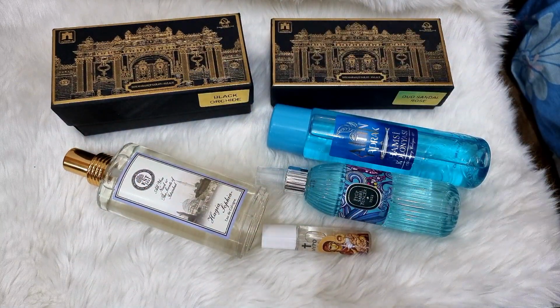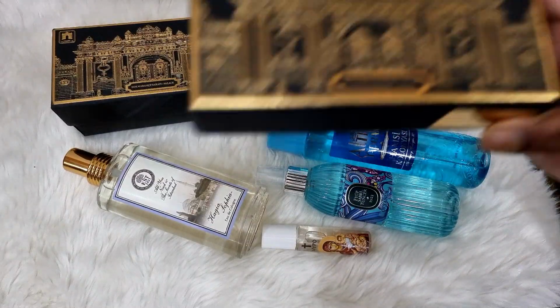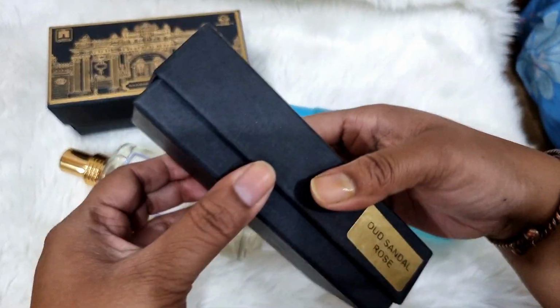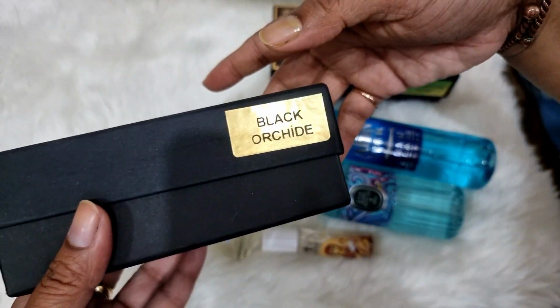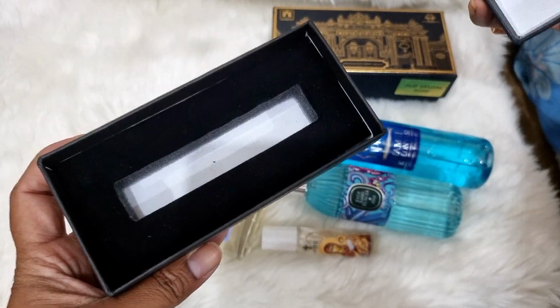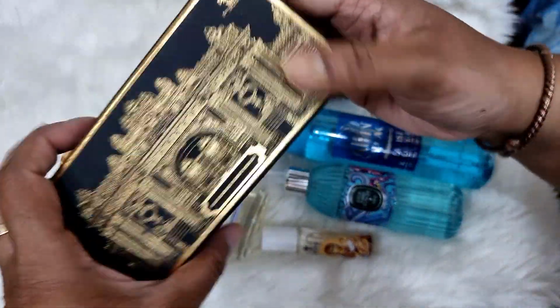So now let's go to the final two. These two are quite special. There is nothing inside. I just took it. Hold on a second. So the first one is Black Orchid. There's nothing written. So where did I buy it from?